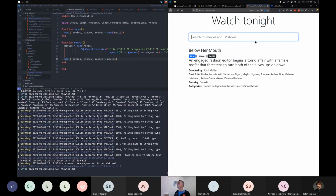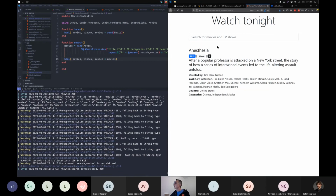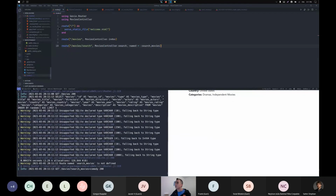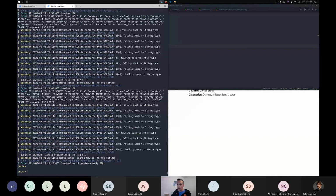So now we have our input here, and when the user lands without any kind of search, they still get a random recommendation. But now we can search for something like comedy. Okay, and we got an error. It says route name search movies is not defined. Okay, so it doesn't know what to do. Let's see why not. Search movies, probably something is bad. Why?